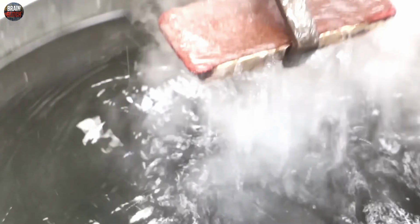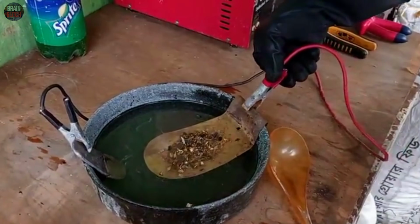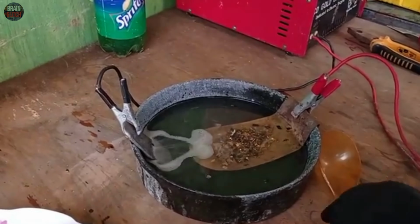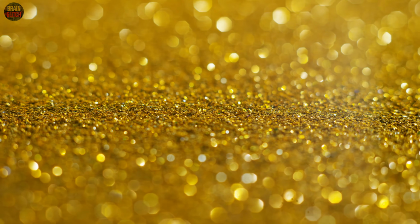This is where the Wohlwill process comes in. It's essentially gold electrolysis. A bar of impure gold acts as the anode in an acid bath. When an electric current passes through, pure gold dissolves and redeposits onto a thin sheet of gold suspended as the cathode. What emerges from this? Flakes of gold so pure, you could make bullion straight from them.